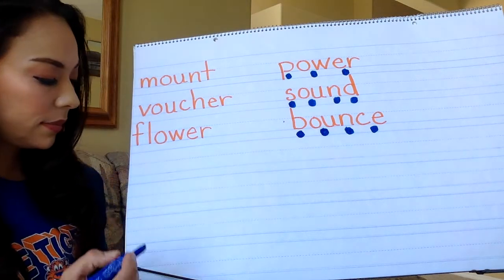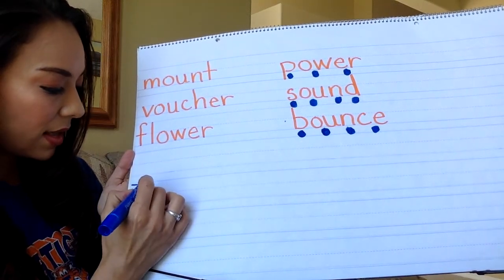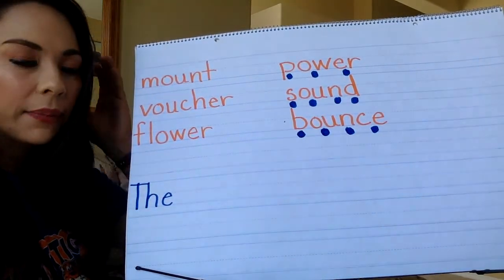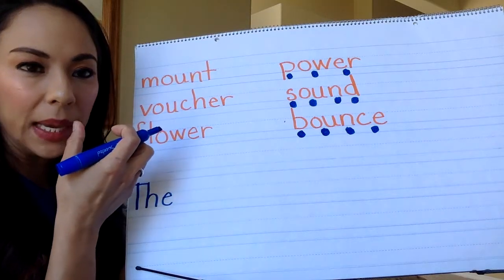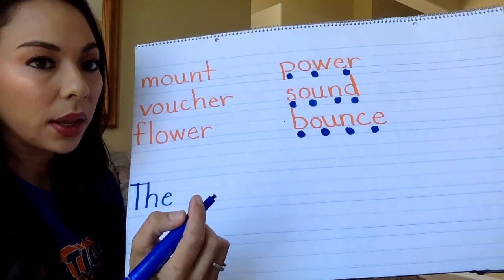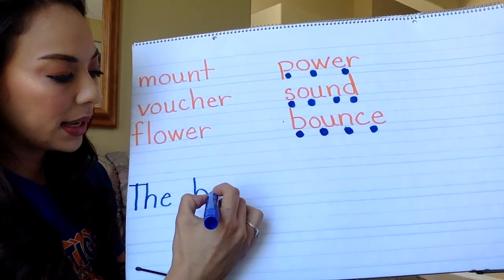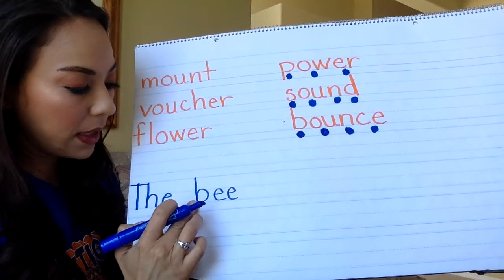All right, capital T because we're at the beginning of a sentence. That's a popcorn word, T-H-E, such an easy word to spell, right? The bee. How do we spell the word bee? Not just a letter B, right? Nope. We know this one. And a vowel team that says E. The bee.